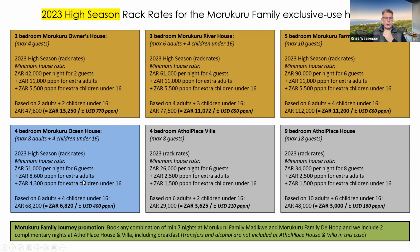Ocean House, $400 per person per night, roughly, in high season. And then if you book the Morukuru Family Journey promotion, which basically is any combination of minimum 7 nights in Madikwe and the Hoop combined. So let's say 4 nights in one of the houses in Madikwe and 3 nights at Ocean House or at Beach Lodge, we will give you a further 2 complimentary nights at our place.